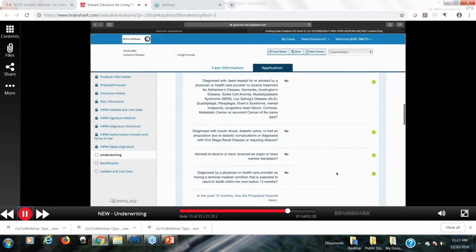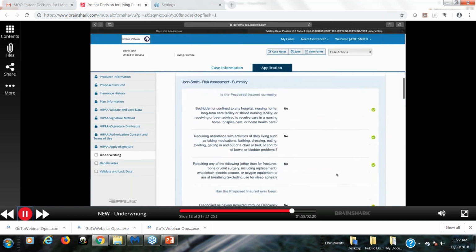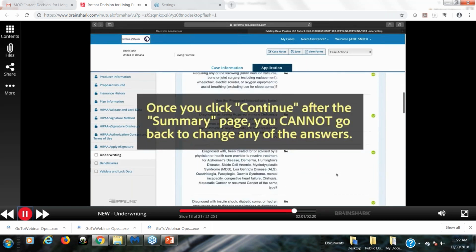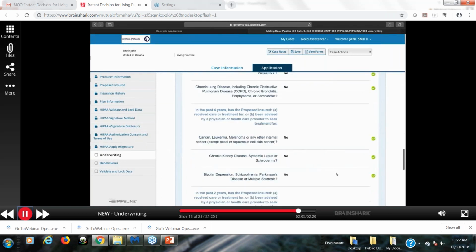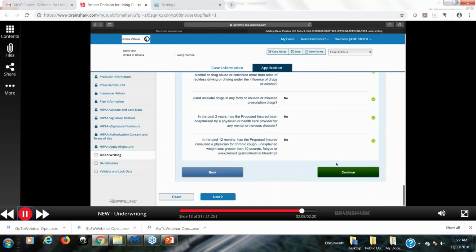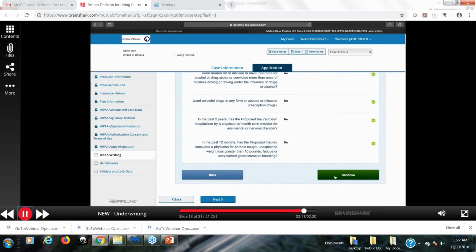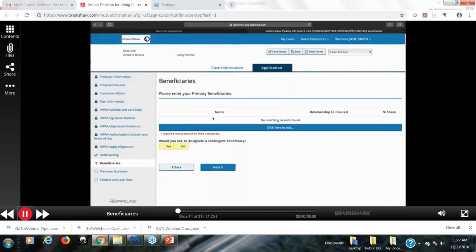Scroll to the top of the screen and review all of the questions one last time. Remember that once you click Continue, you cannot go back to change any of the answers. The underwriting assessment begins once you leave this section. If all answers are correct and you're ready to proceed, click Continue. You will see the Health Assessment Completion Confirmation Notice. Click Next to proceed to the next section of the application. Now, let's add some beneficiaries.